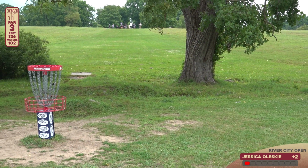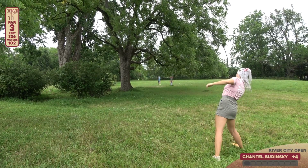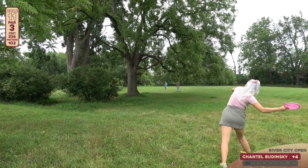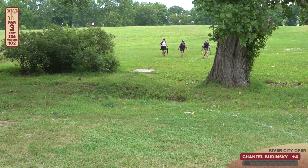Was that shot allowed? Looks like she's in the circle. No. Yeah, Chantel didn't miss the Mando, but she's got quite an angle that she's going to have to throw this at. Gets around it. Looks like she puts herself right at circle's edge.